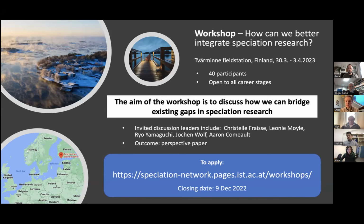Our iOS Network is organising a workshop to be held in Finland early next year, between the 30th of March and the 3rd of April. The workshop will gather together researchers, around 40 people, to consider how we can better integrate speciation research. This brief introduction is just to advertise that the call is now open for applications for people who are interested in joining this workshop.